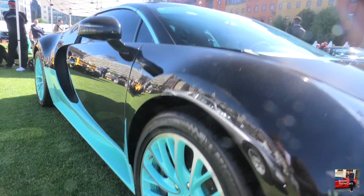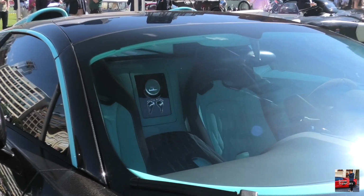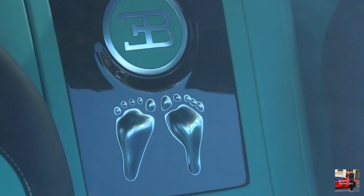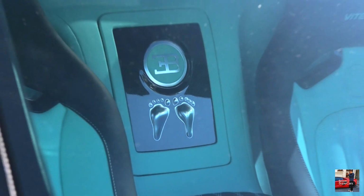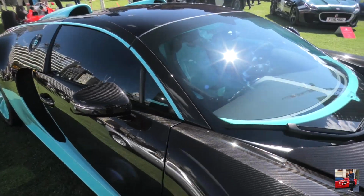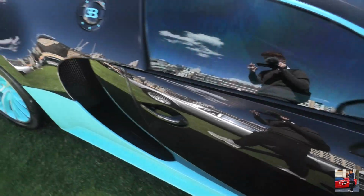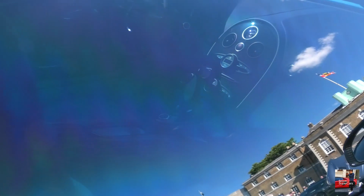And also a really cool feature is he got, I believe, one of his children's footprints on the car in the back, which is not something you see every day on a car, but another cool feature to make it a special one of one. But yeah, this colour, it's got all the carbon at the front. And again, the interior is like the Tiffany, you might just be able to see it, the light blue.